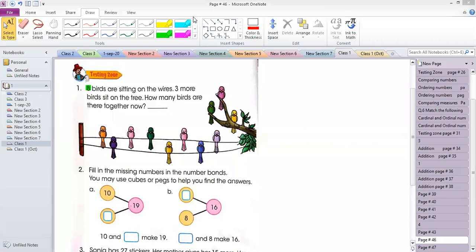Eight birds are sitting on the wires. Three more birds sit on the tree. How many birds are there together now? 11, because these are 8 and these are 3, and you count all, these are 11. Very good, Yusuf. 8 plus 3. Very good.